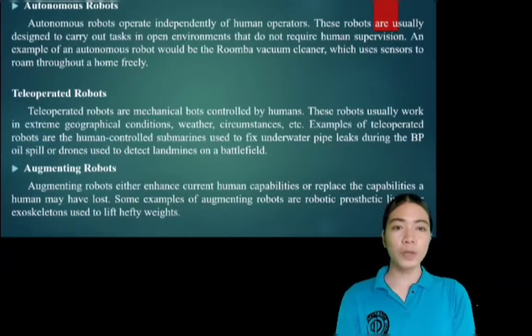Third is autonomous robots. Autonomous robots operate independently of human operators. These robots are usually designed to carry out tasks in open environments that do not require human supervision. An example of an autonomous robot would be the Roomba vacuum cleaner, which uses sensors to roam throughout a home freely.